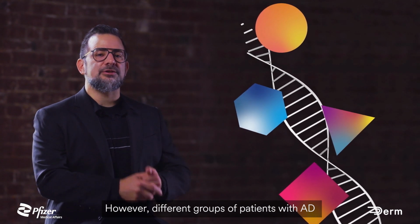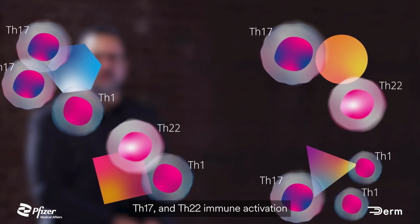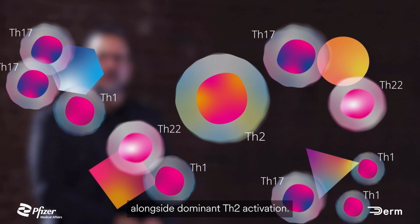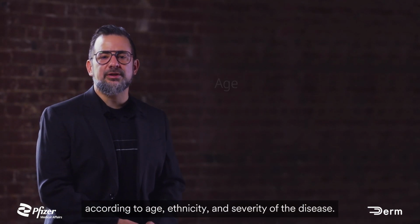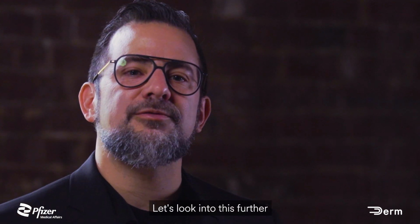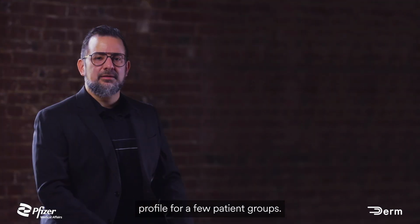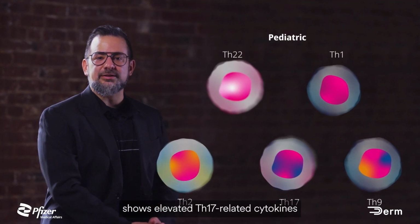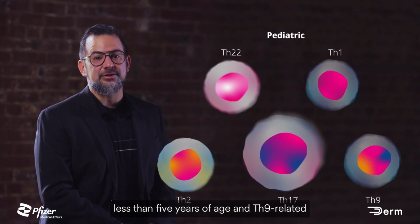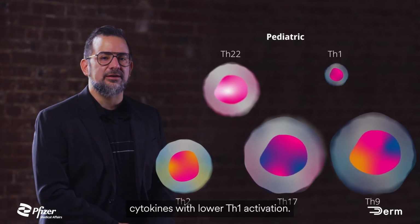However, different groups of patients with AD have different combinations of Th1, Th17, and Th22 immune activation, alongside dominant Th2 activation. These groups of patients can be categorized according to age, ethnicity, and severity of the disease. Let's look into this further by explaining the endotype profile for a few patient groups. Pediatric AD shows elevated Th17-related cytokines, which are most exaggerated in infants less than 5 years of age, and Th9-related cytokines with lower Th1 activation.